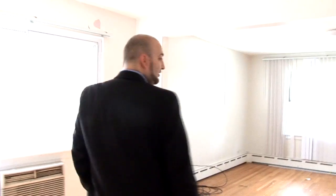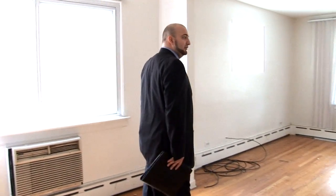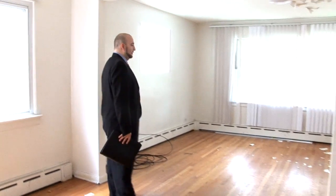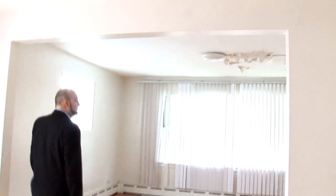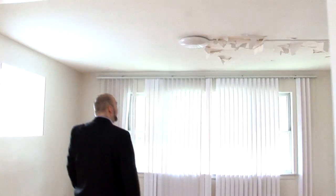And we get the living room and the dining room. Here we go again. We've got some paint coming off the ceiling, but no water damage, so that's a good sign.